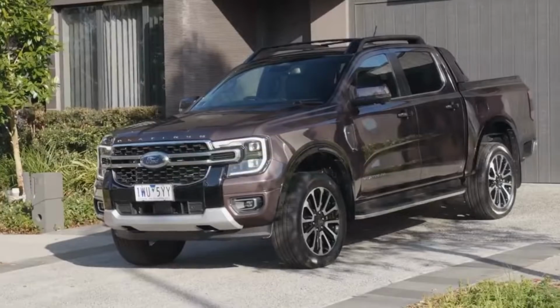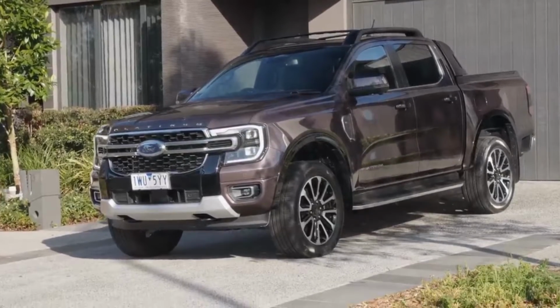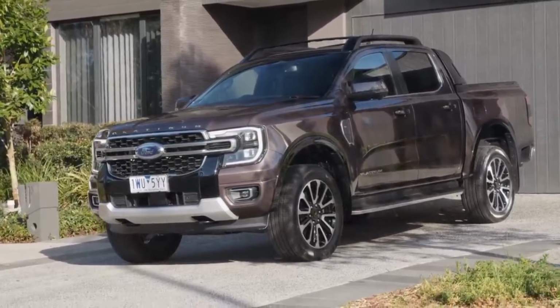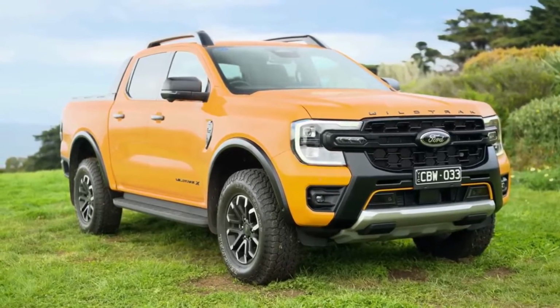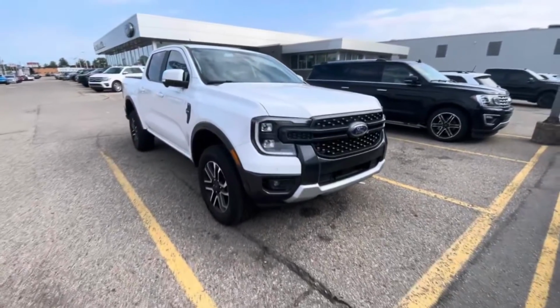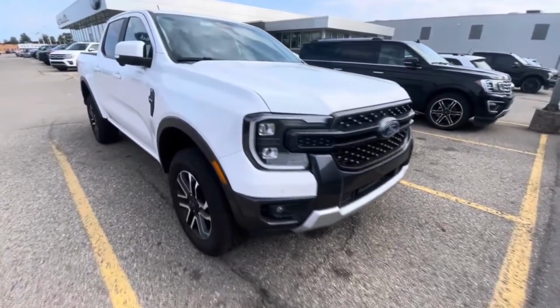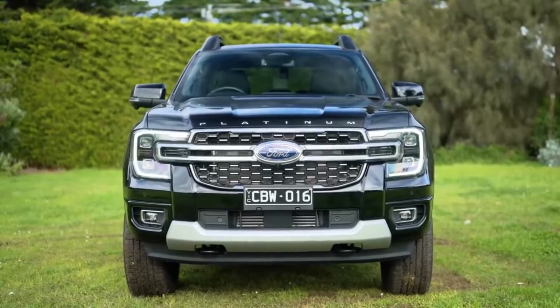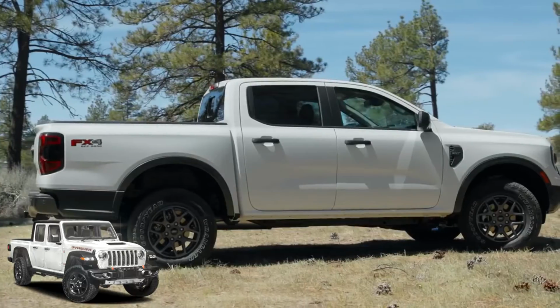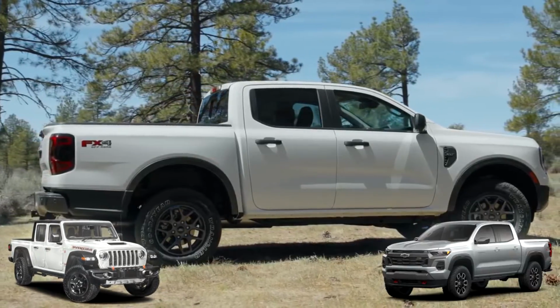New exterior. Pickup fans across the U.S. are excited as the 2024 Ford Ranger pickup truck debuts with a completely new design, taking its beefy styling cues from the larger F-150. Ford has simplified Ranger's body styles offering by making the Ranger available only as a crew cab with 4 full-size doors, aligning it with its competitors, the Jeep Gladiator and the recently updated Chevy Colorado.